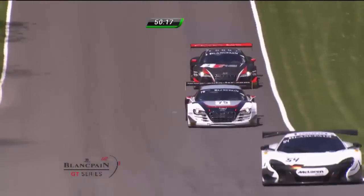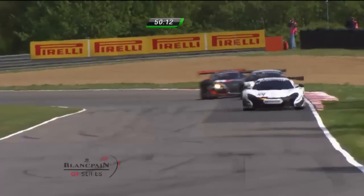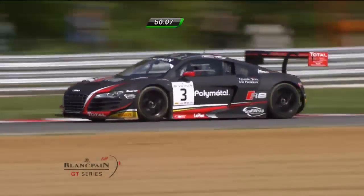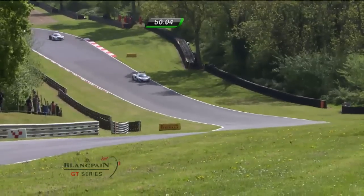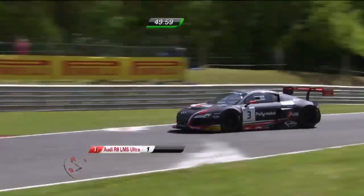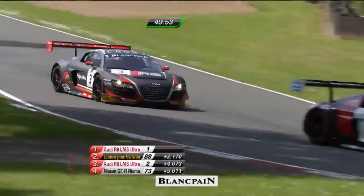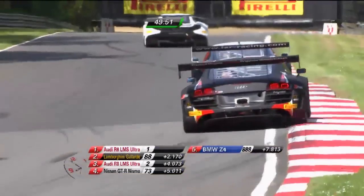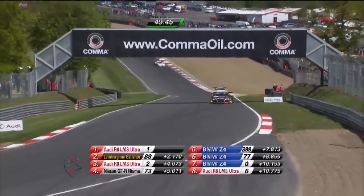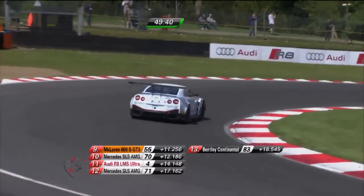Marcus Vingelhoek's up into 8th place as they drop down Pilgrim's Drop and turn into the right-hander of Hawthorns. I mean, looking at Stefan Ortelli, he is getting closer to the tail of Bonanomi. Now that the McLaren has broken free from this battle, which was a three-car or four-car battle at one point, Stefan Ortelli clearly has more pace in his WRT Audi than Bonanomi, so I think Ortelli will be waiting. There's only a couple of places where he imagines he's got an opportunity to make that pass, and one of them will be up into Paddock. It'll take a big commitment from the Monegasque driver. He's got to be right on the tail.